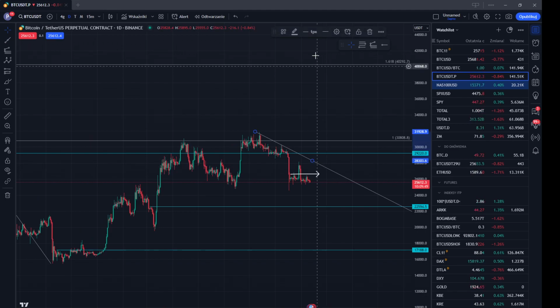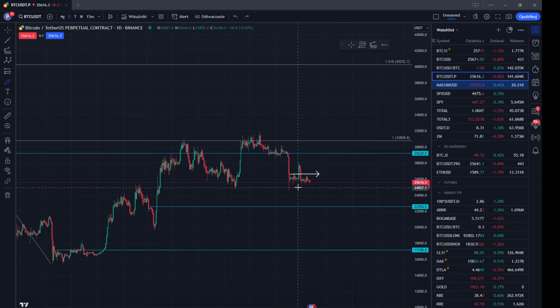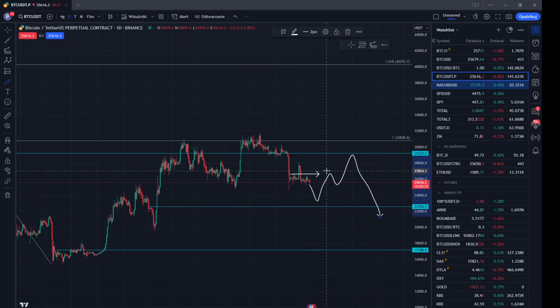no, that wouldn't work. So it has to be a five waves move up, and then the correction. Unless I see a full impulse here to the upside, I will be closing my spot position. I expect something like this, and then down. So I'll be watching this move. At the first signs of breakdown, I'm closing my spot position here.